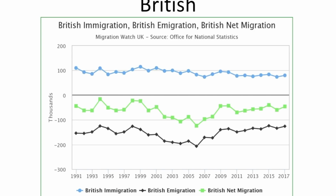This is British immigration versus British emigration versus British net migration. So British-born people haven't really changed how much they leave the country to how much they come into the country since 1991. And as you can see, it's pretty much stayed the same. There's not much to say about that.